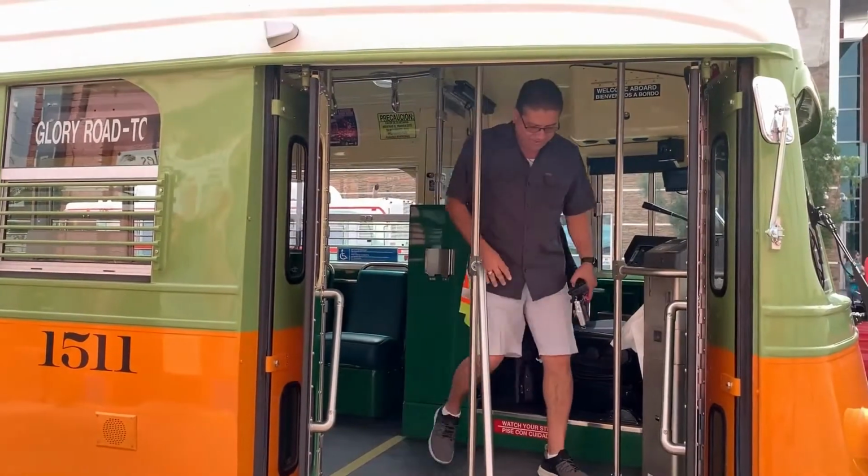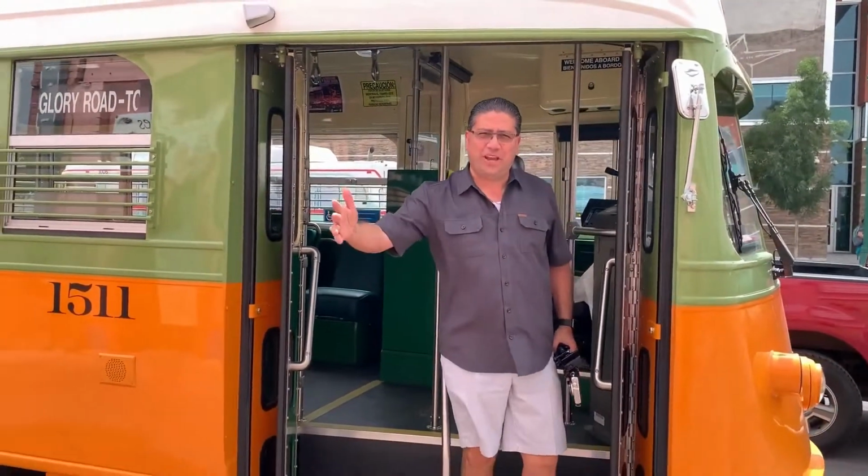And this includes our ride in El Paso Streetcar.